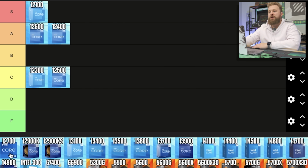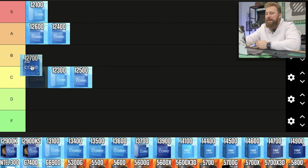Now the i7-12700 is another really solid CPU. Honestly, we do push people in this direction through PC Bros, our PC selling business, if they're doing a one-off custom build with us and want to go Intel, because it doesn't really deal with any of the stability issues that 13th and 14th gen has been dealing with, and it will handle a pretty nice GPU. So I'm gonna go B tier with this one.